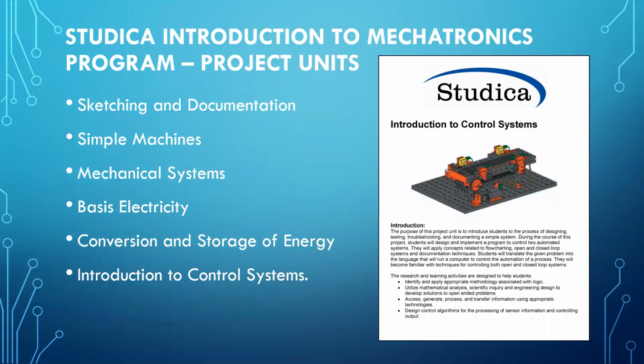Now, the curriculum for the Studica Introduction to Mechatronics Program set consists of 6 project units, and they are as follows: sketching and documentation, simple machines, mechanical systems, basic electricity, conversion and storage of energy, and an introduction to control systems.